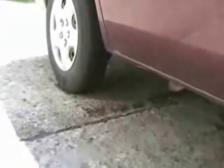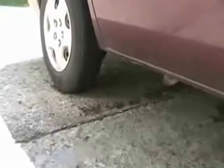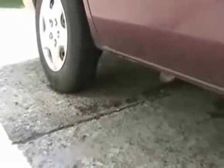While you're under here, look at the frame and everything to see it hasn't driven over curbs and rocks and all scuffed up and damaged. And then take a close look all underneath for how rusty the gas lines are, the brake lines are, how rusty the gas tank is. If it's got a metal gas tank, whether it's got damp spots where it's sweating and leaking.